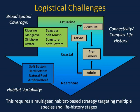And of course, with life histories, we're trying to track all the different life stages from the estuary into nearshore habitat. So that's a different suite of years to do that. And the habitat changes incredibly as you span that distance. So this requires a multi-year habitat-based strategy to target the fish that we're after.